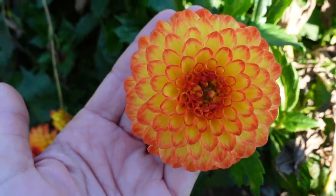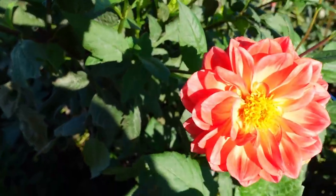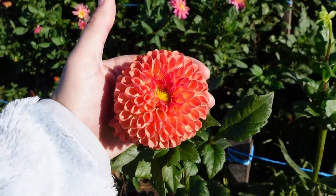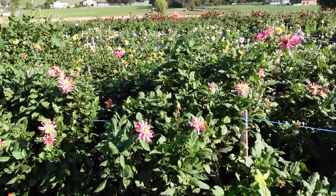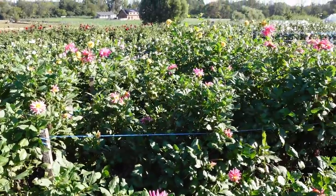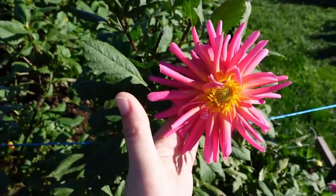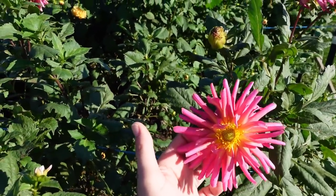Here we have Mardi Gras. This row here is called Hay Day. We have Cornell Orange here, and then back behind it is a full row of Tutti Frutti. Here's a close-up on Tutti Frutti. That sounds like a good name for a breakfast cereal.